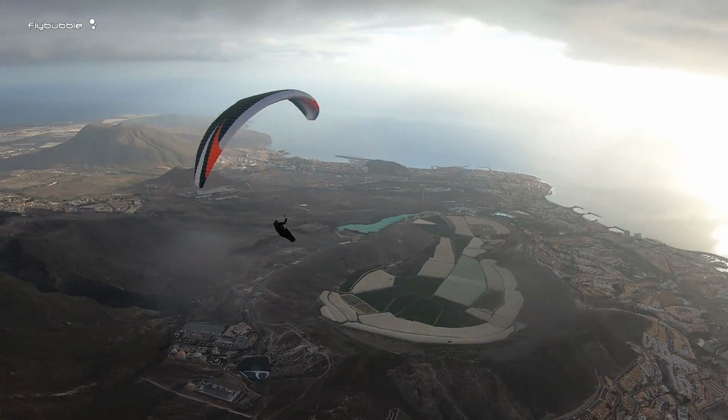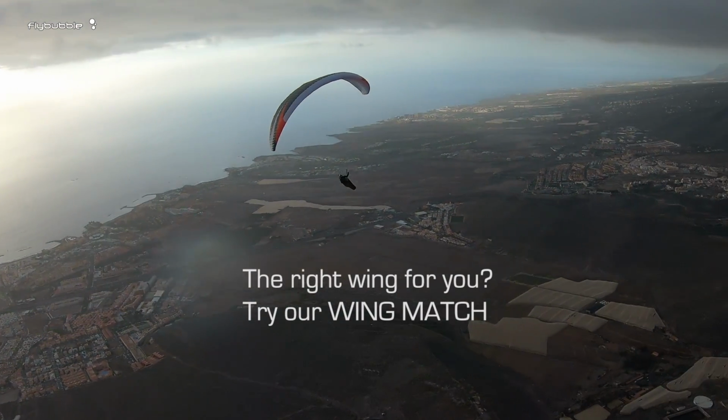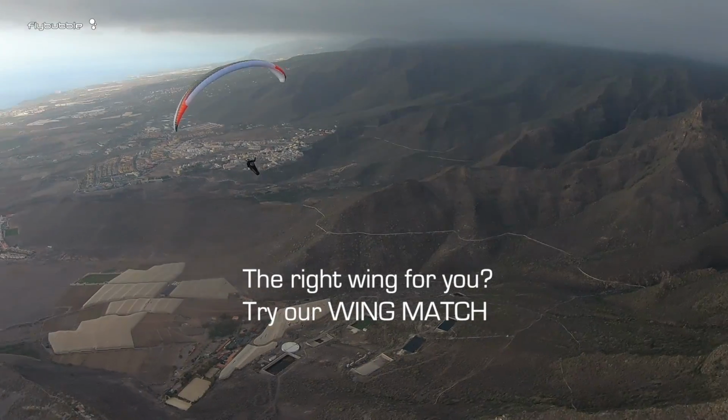So I really enjoyed flying the Skywalk ARAK in Tenerife. A comfortable, reassuring glider, and it's going to give you great confidence. Then choose the ARAK.